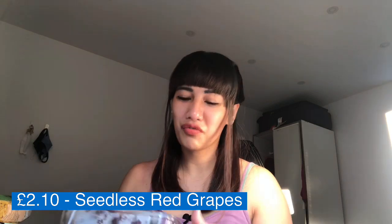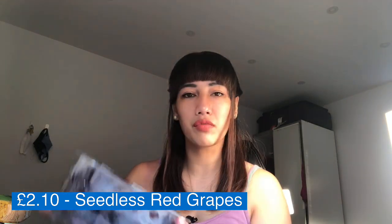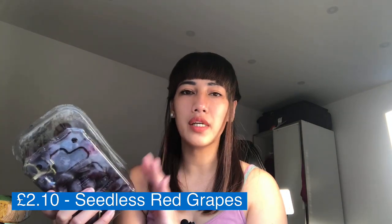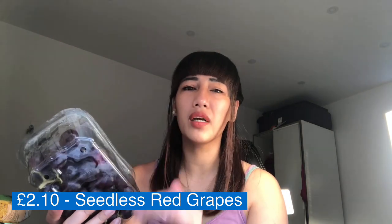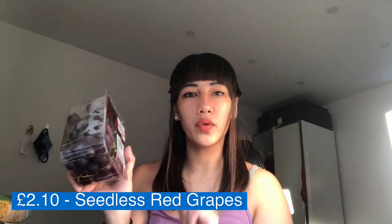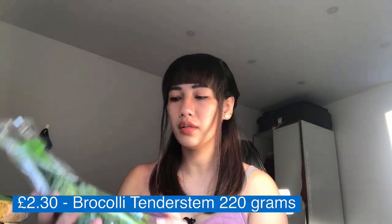I bought fruits, of course. I got here the seedless grapes, the red one. There's one that is a combination of green and red, but I don't really like green because it's too sour for me. So I took just the red one. I got the broccoli.